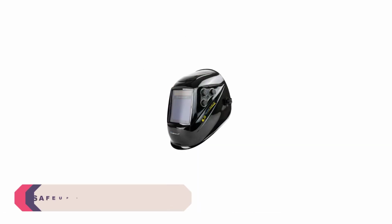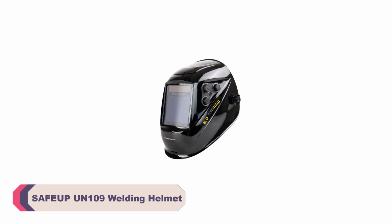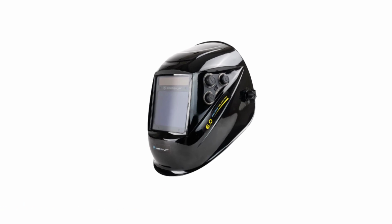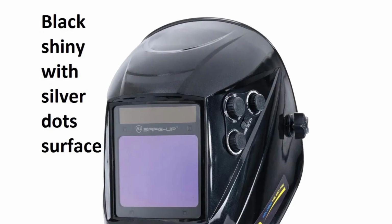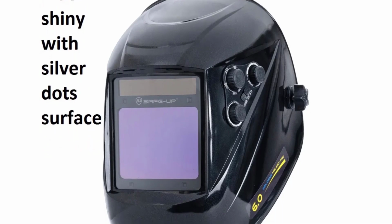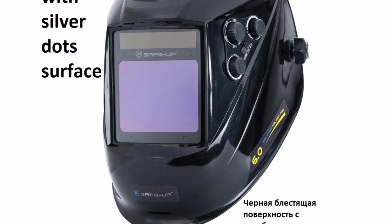Number 5. SAFEUP UN109 Welding Helmet. The most crucial aspect of any welding helmet is its ability to protect your eyes and face during welding tasks. The SAFEUP UN109 excels in this department with its auto-darkening feature and a switch time of 1/25,000th seconds. This ensures that the helmet reacts almost instantly to arc flashes, providing maximum protection against harmful UV and IR radiation.